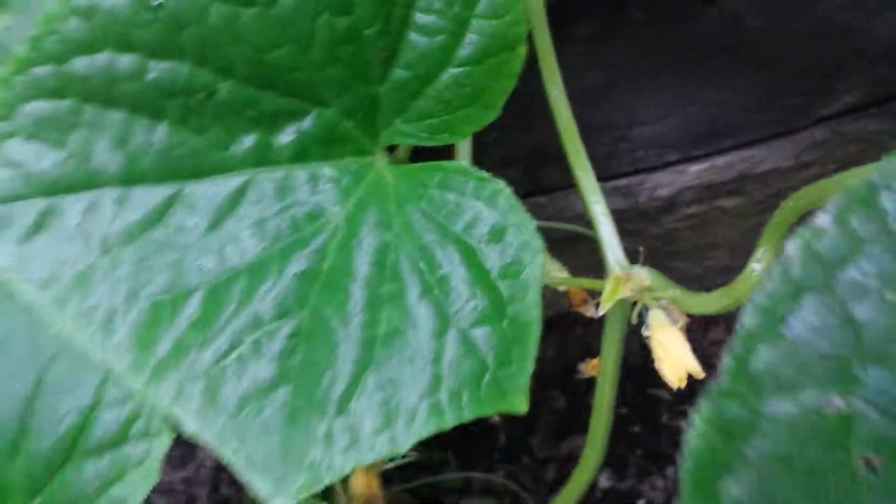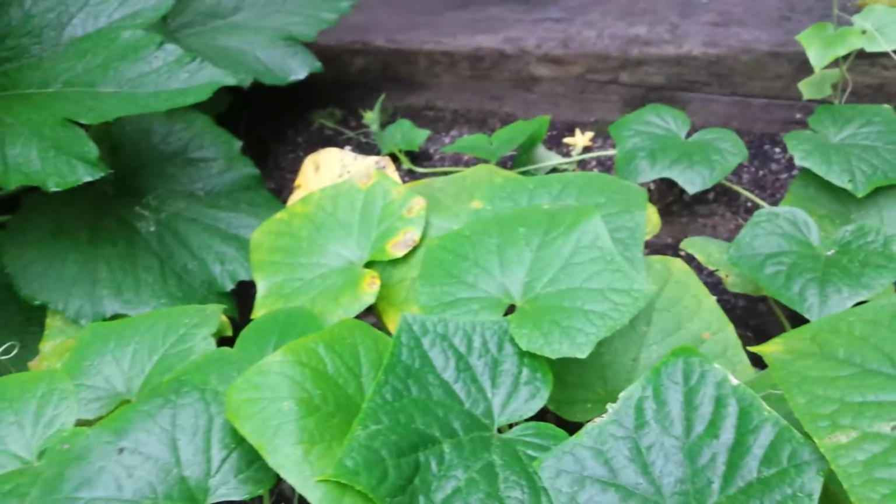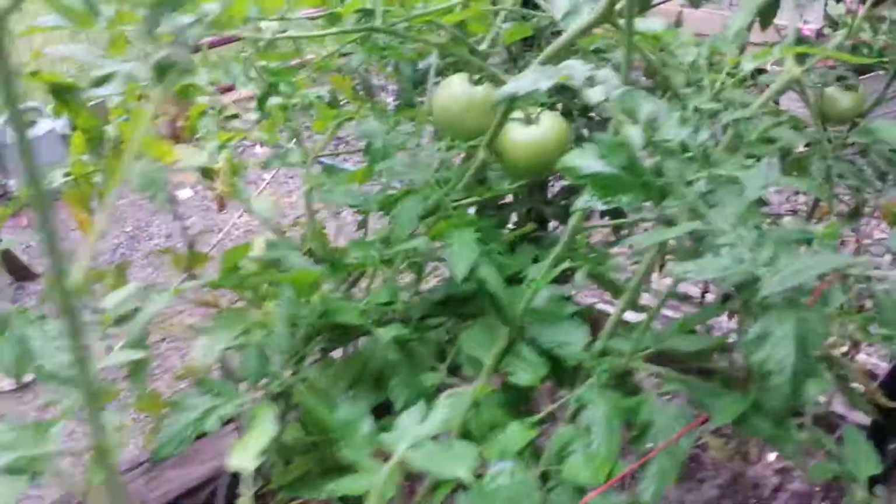And let's see, I'm sure where there's lots of flowers, those will all be cucumbers. There's another really tiny baby cucumber. And it's starting to rain. I don't know if you can hear it on the leaves. So I'm going to have to make this quick before it starts pouring here. I think it's supposed to rain a lot today. It rained yesterday. But here are my tomatoes this week. Those same tomatoes are still on here growing, still green.